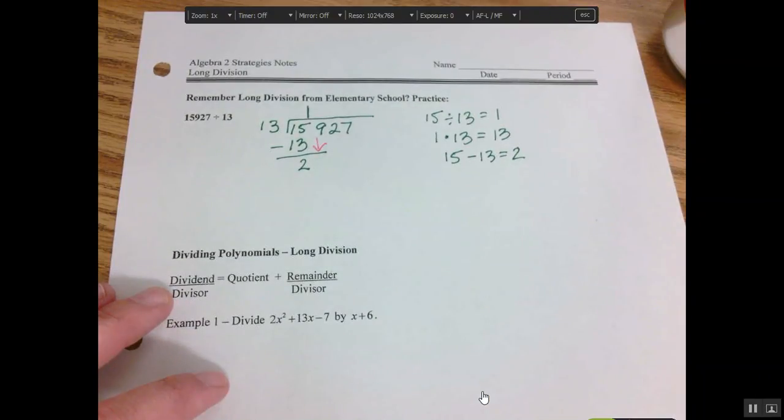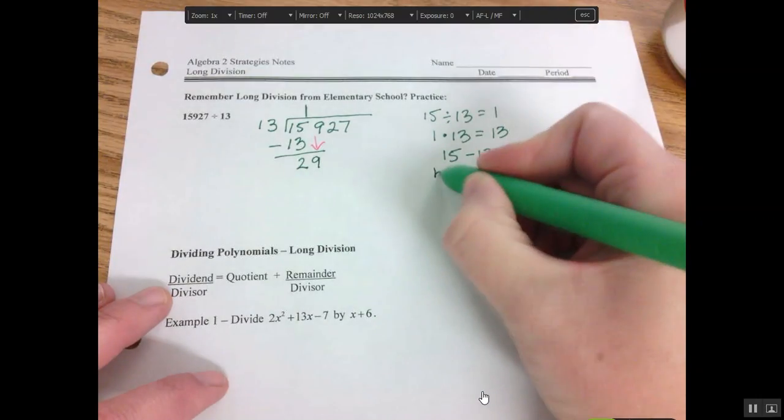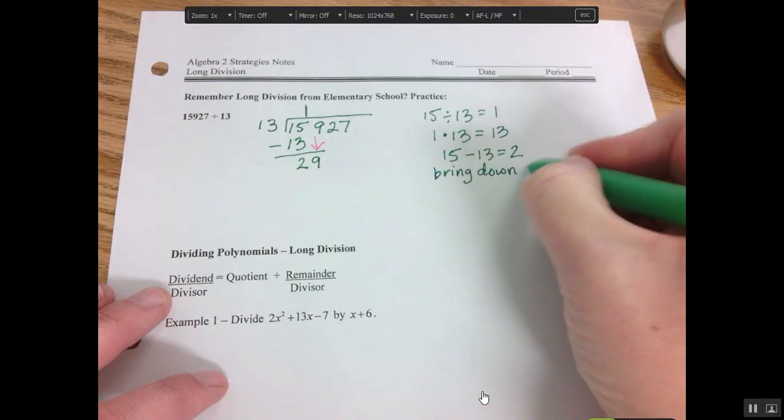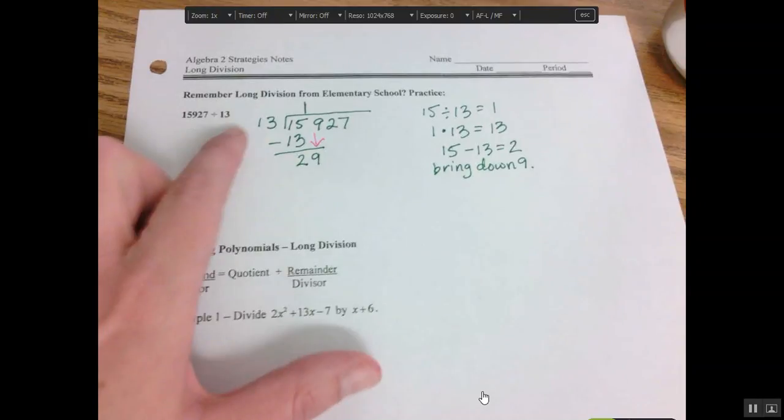All right, so then you're going to bring down the 9, that's right. Yeah, exactly. Okay, stop there for a second. Who has a question so far? Okay, Max, you're doing this with us? Yeah. Okay. So then we're going to do 29 divided by 13.